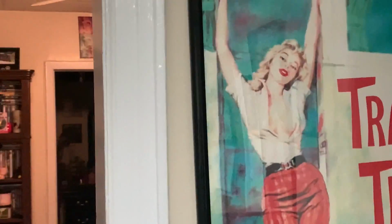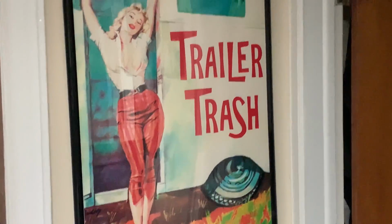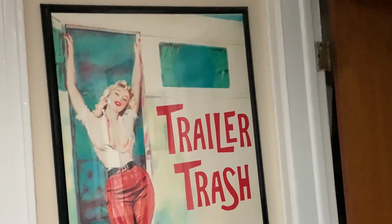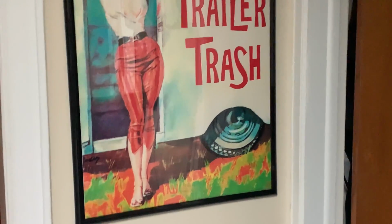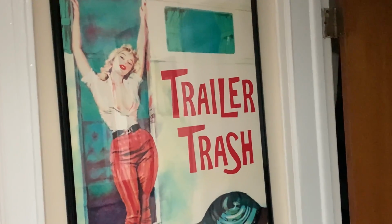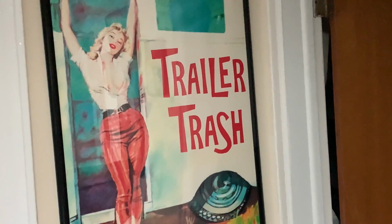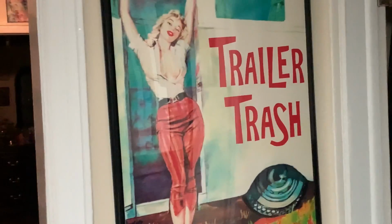Okay, so now we're going to take a look at my trailer trash poster here. Now, a lot of you guys ask me, is this a movie? What's the deal behind this poster? I really couldn't tell you. I was searching for retro looking pinup art on old posters. This came up as one of the retro pinups, and it may have been a movie. I don't know who that's supposed to be. I don't think it's supposed to be Marilyn Monroe or Jayne Mansfield, but I have it behind me. So when I do Zoom meetings and stuff, it's kind of weird having the words trailer trash right behind my head.